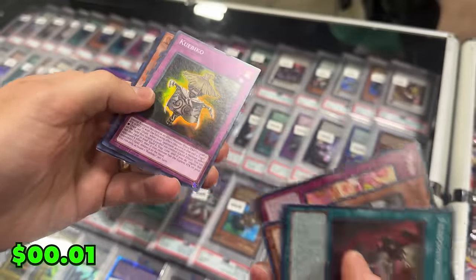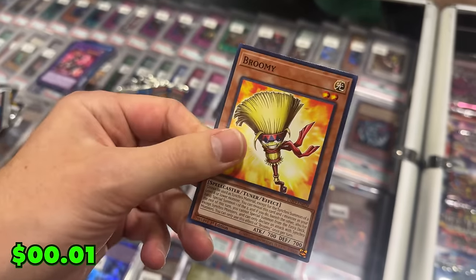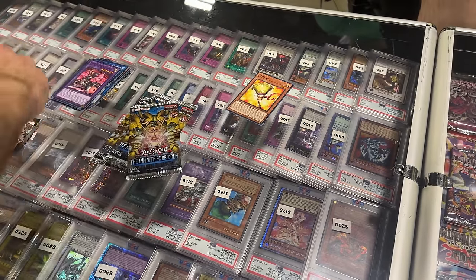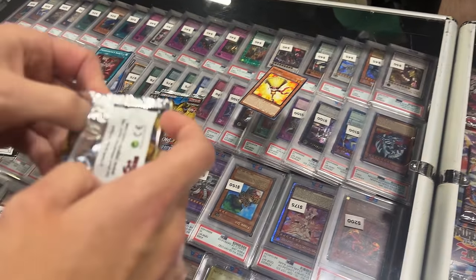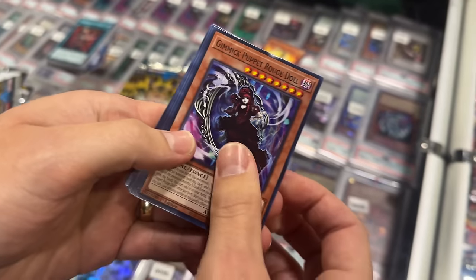Trap card? Broomy! I love that card. That's number one right now. It's our best card. 4 down, 5 to go. Play at this sprite deck. Come on, baby.